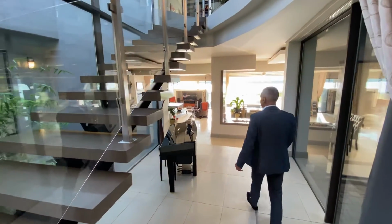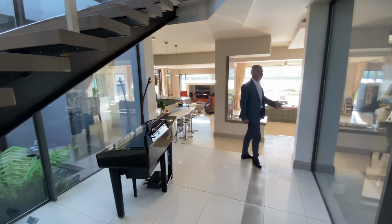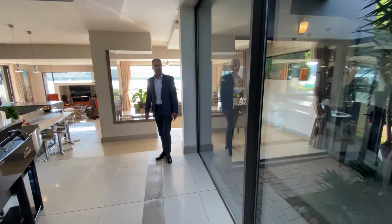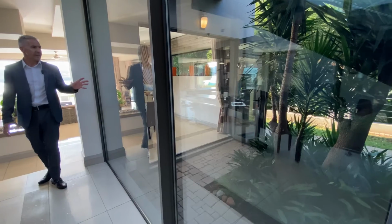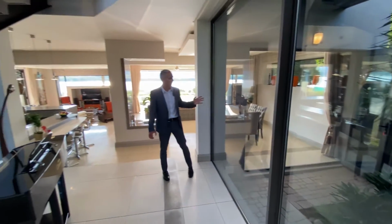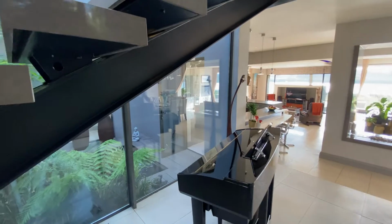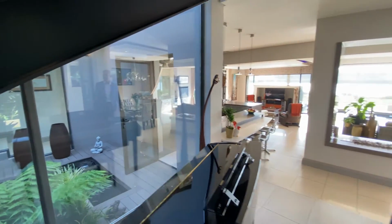What we've done as you enter is an atrium on both sides of the entrance hall, and this one is not a fully confined atrium. It links to some of the spaces inside the residence, where from the dining room it links into here, and it provides a nice airflow through the residence from the patio side, which we will see in the next few moments.